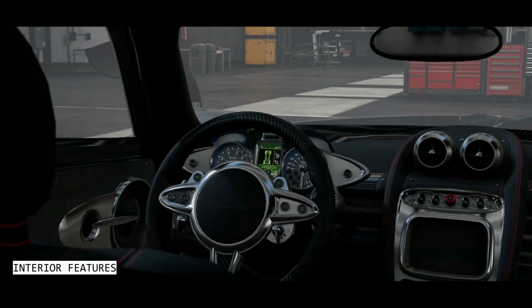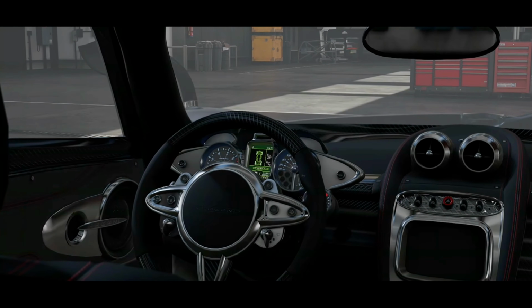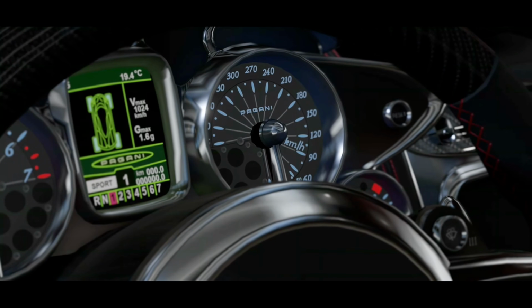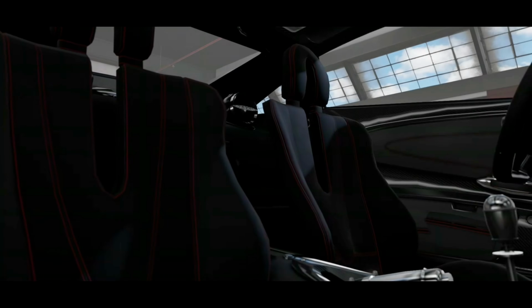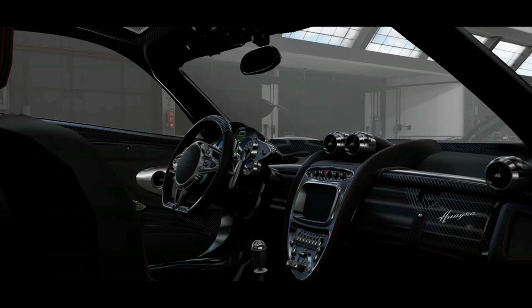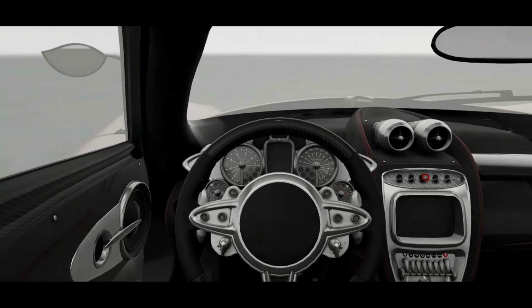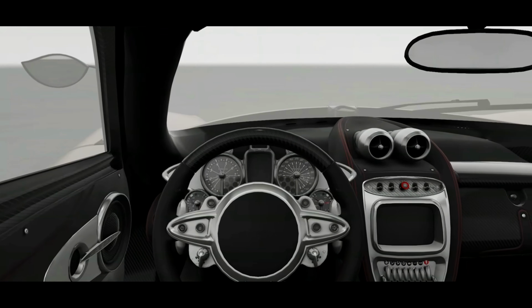So far, the styling of the Huayra combines past, present, and future in a timeless examination of automotive art. It follows the Zonda's interior architecture, the combination of fine leather, carbon fiber, colored stitching, and brushed aluminum everywhere. Very high quality and truly aesthetic work of art. This has to be one of the most beautiful interiors in the car industry. The whole car managed to feel and be luxurious and sporty while feeling unique.